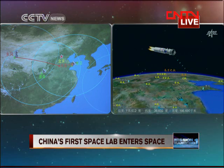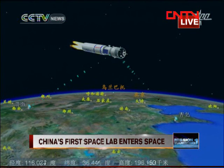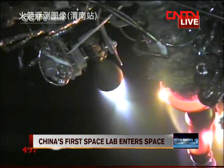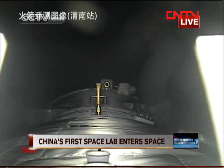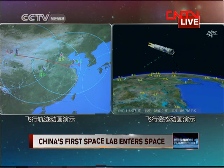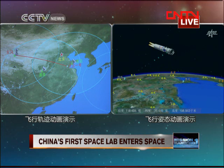How many missions has it carried out? And how many of them can we declare a success? If we count this one in, if it's a success, of course we can say it will have a success rate of 100%. So far all of the missions of the Long March 2F rocket have been successful. Long March 2F is the most reliable launch vehicle of the Long March family. So that's why the space program always chooses Long March 2F as the manned space mission rocket.